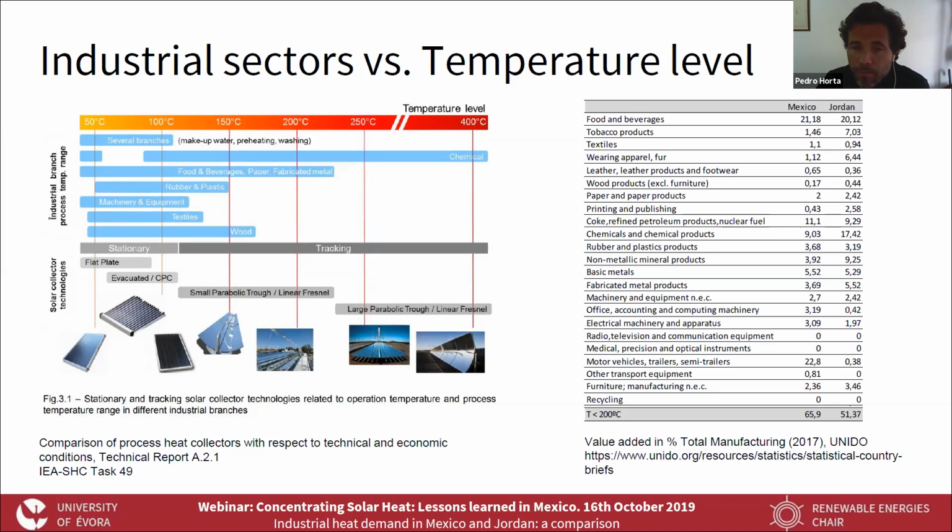It's available online. And what we can see is that whereas in Jordan, we might find a potential for temperatures below 200 degrees, standing for about 51% of the total manufacturing value. That value for Mexico is even higher, and it's around 65%. So that shows us indeed that the sectors which could more easily be tackled as of today with these technologies represent rather important added value in the total manufacturing capacity in Mexico. So that gives us a good indication of a good market potential.